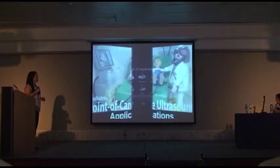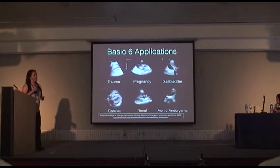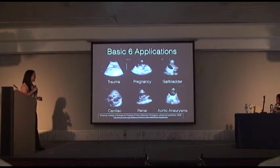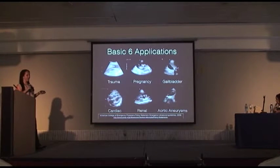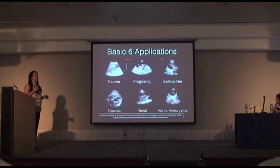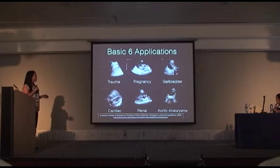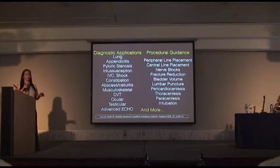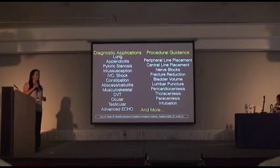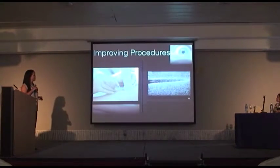And I'll just breeze through these really quickly, the applications that we use. And there are definitely more applications than what I'm going to discuss today. We start with the basic 6 that ASAP presented initially, and those are the basic life-saving, like trauma, that's a life-saving application, ectopic pregnancy. That's where they all started, but now this is a list that it's growing every day. We're coming up with new applications. And it's really, really changing how we take care of our pediatric patients.